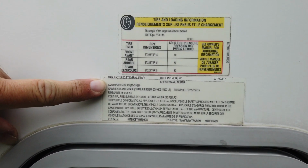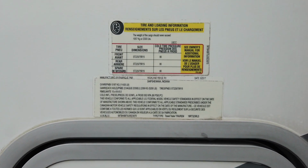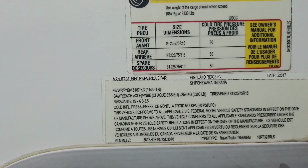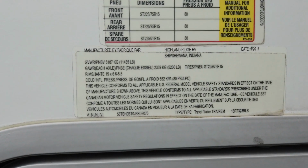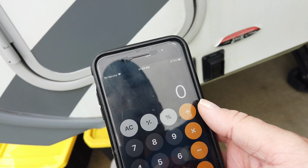Below it, on this sticker, is the gross vehicle weight rating. So the gross vehicle weight rating is 11,435 pounds. So that is the amount the trailer is rated to weigh with cargo. So what we need to figure out at this point then is, what's the dry weight of the camper?